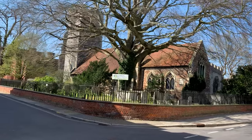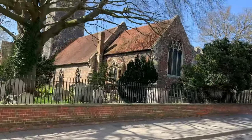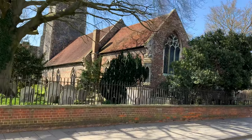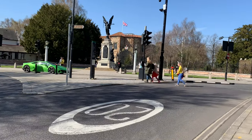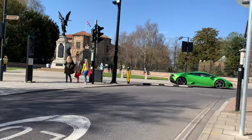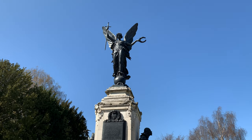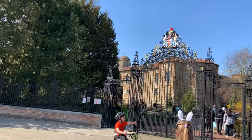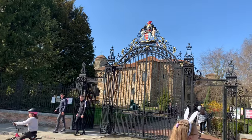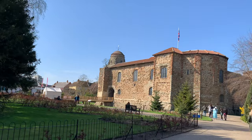Looks beautiful. Natural History Museum. For 100 odd years. Look at the Lamborghini. Entering the premises of Colchester Castle. This is Colchester Castle.